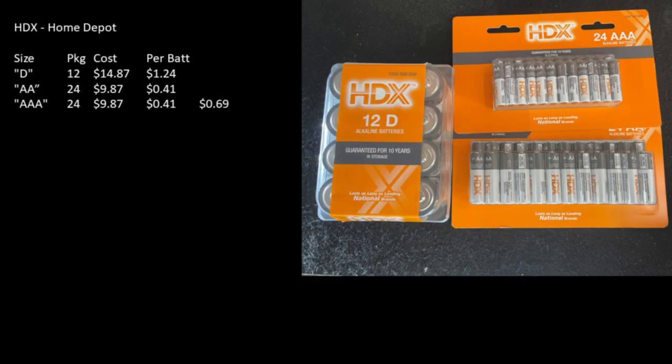And the last battery we're going to talk about is the HDX brand battery, which is sold by Home Depot. Now, if you look at the average cost, it's $0.69 per battery on average, which is actually a little higher than Great Value. And what throws that off is the D-cell batteries. If you really look at it, the AA and the AAA batteries, which are actually the more popular batteries sold today, are actually cheaper than the Great Value batteries. So you could call this an even race between the Great Value and the HDX batteries. If you want to just look at AAs and AAAs, the HDX are far cheaper.